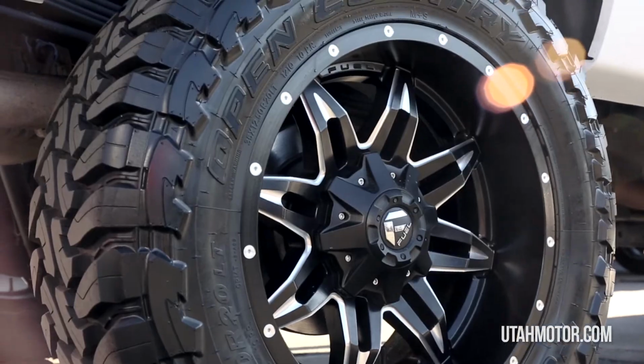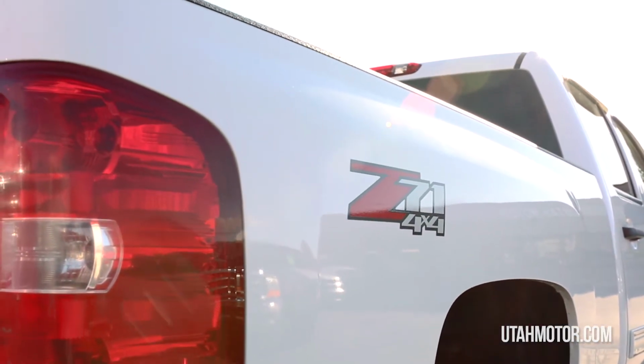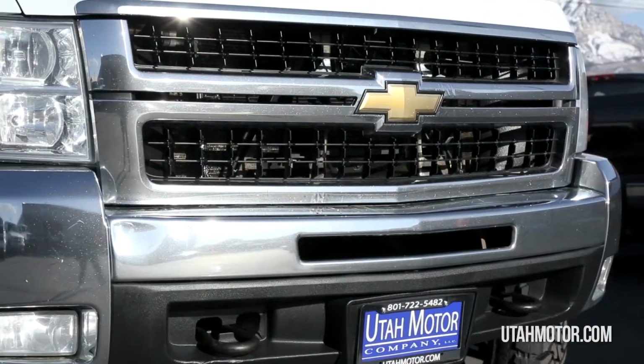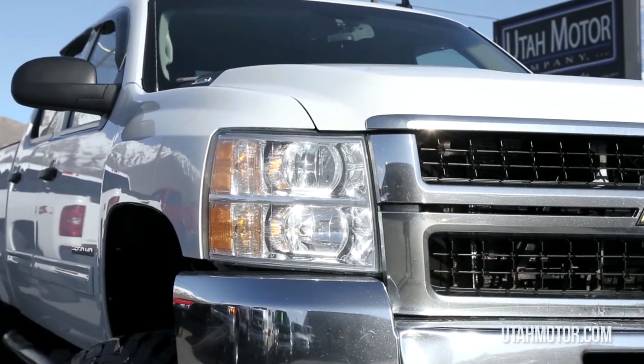Body is in excellent condition. It runs and drives great and rides straight down the road. And mechanically, it's all there. This 6.0 will provide plenty of power without spending the price of a diesel engine.